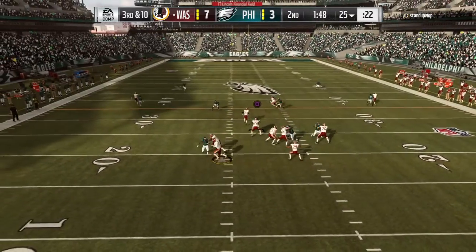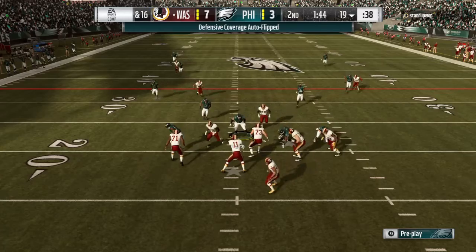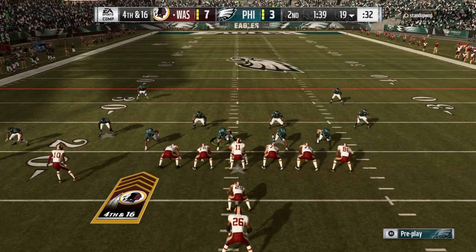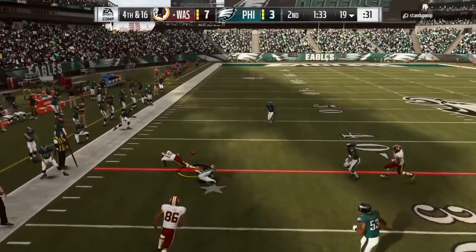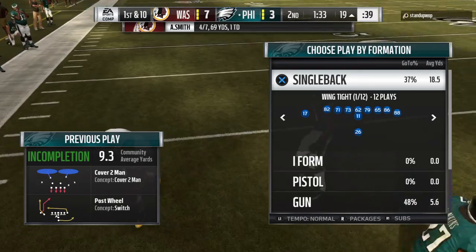Now it's Smith. Pressure comes, and down he goes. The Eagles get there for the sack. Brandon Graham in there to drop him for a 6-yard loss, and that'll lead to a 4th down. Smith. And this is incomplete. Boy, a real head-scratcher there.